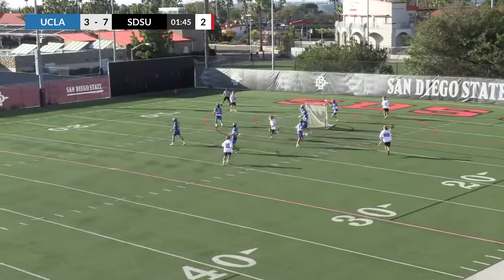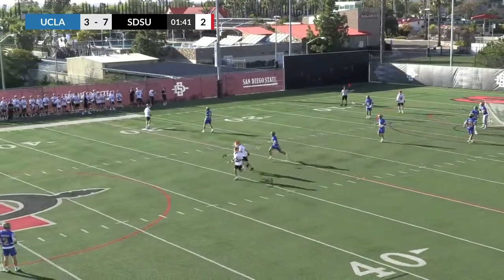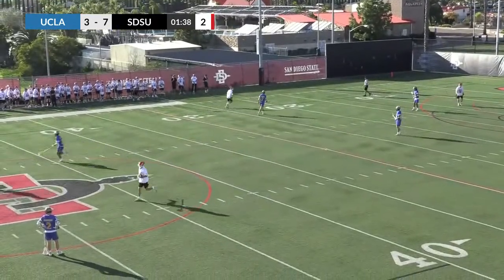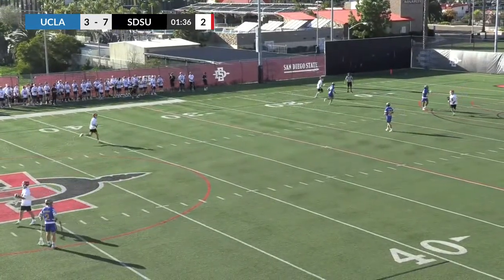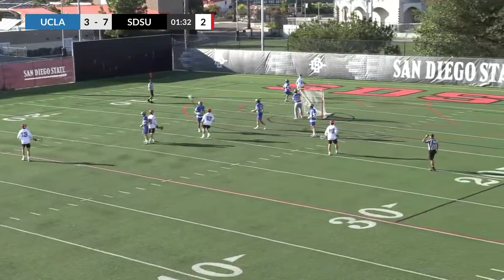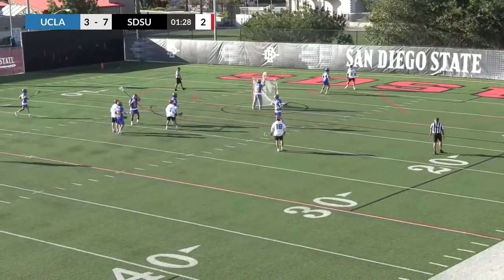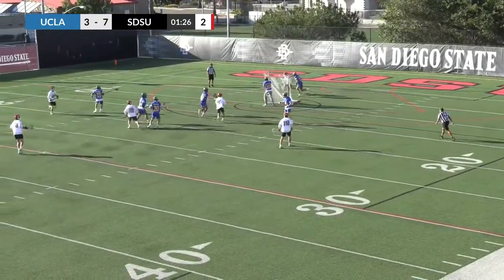Ball's coming to the teammate on an arc instead of on a direct line, which you want. Aztecs survive. 1:35 to go in this first quarter. Or second quarter, excuse me. Second quarter, first half, however you want to look at it. 50 seconds on the shot clock. They look like they're staying in the high 1-4-4.